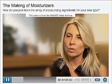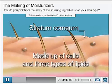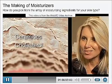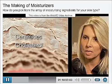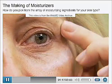That's the part that we see either nice and glowy because it's hydrated or moisturized properly, or the part that looks scaly, that looks like fish scale, sometimes we call it. The stratum corneum is made up of cells and three types of lipids. There are ceramides, which are very important. There is cholesterol. That's interesting because we think of cholesterol being in other areas, but that's part of the lipids in the skin. And then there are the free fatty acids. Together, these lipids help form a moist protective barrier on the skin.